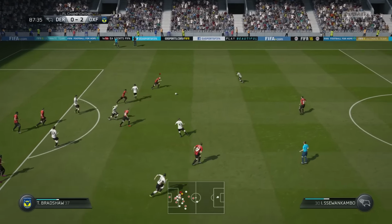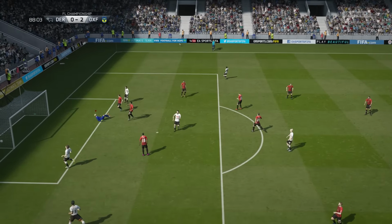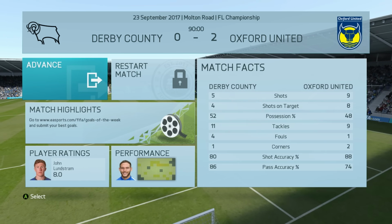No, they played that back to the Oxford player. They've won the ball back again now, though. And that was offside. They do find the back of the net, but it won't count. It's a 2-0 victory for Oxford.